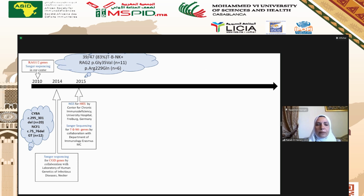In 2015, we started collaboration with Freiburg in Germany for diagnosis of hyper-IgE syndrome, and we started to do Sanger sequencing in collaboration with Erasmus for the T-, B-, NK- SCIDs. The data we received from this collaboration show that DOCK8 is very common in Egypt for this hyper-IgE syndrome, and we have 2 mutations that are specific for more than 50% of the DOCK8 patients. So we can screen just for these 2 mutations if anyone needs to do prenatal diagnosis.